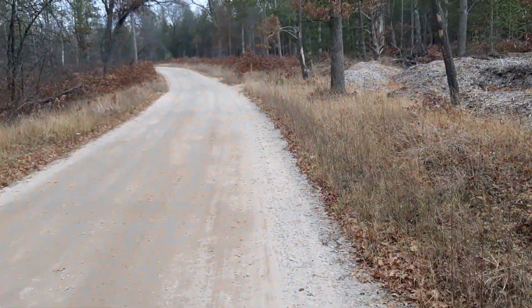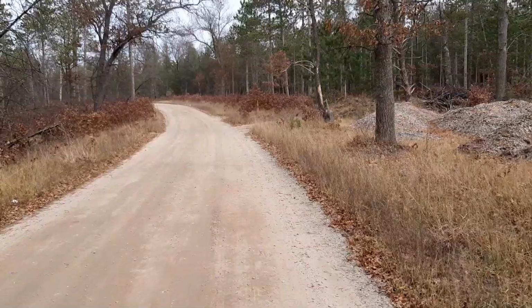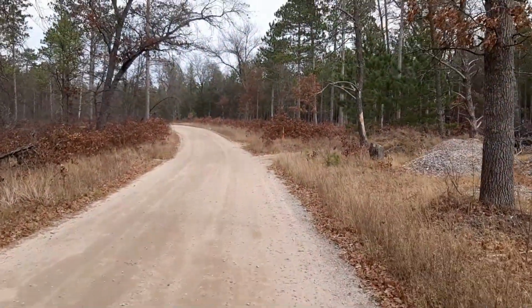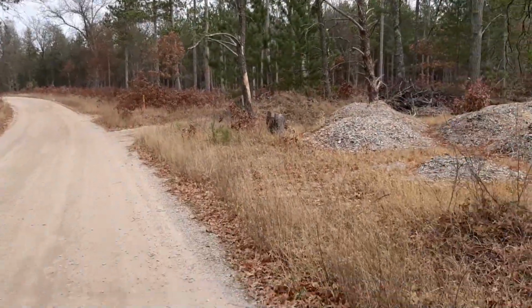But let's take a walk up this road and go back and check these blinds out. I told the guys I would, so I'm going to take you guys along and see if we can find anything and run across anything. So here we go.